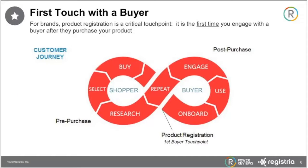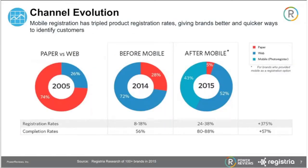Registria pioneered product registration with brands in order to collect customer data. So we have a ton of registration data going back, some of it 30 years. However, we really started to see a shift around 2005. As you can see on the slide, it illustrates both the increase in overall registration rates over time, the plus 375% there, but also the transition from paper to web, and last year really moving to mobile as a registration channel. Another number to note is the increasing completion rates themselves, which we attribute to making the overall registration process quicker, easier, and more streamlined.